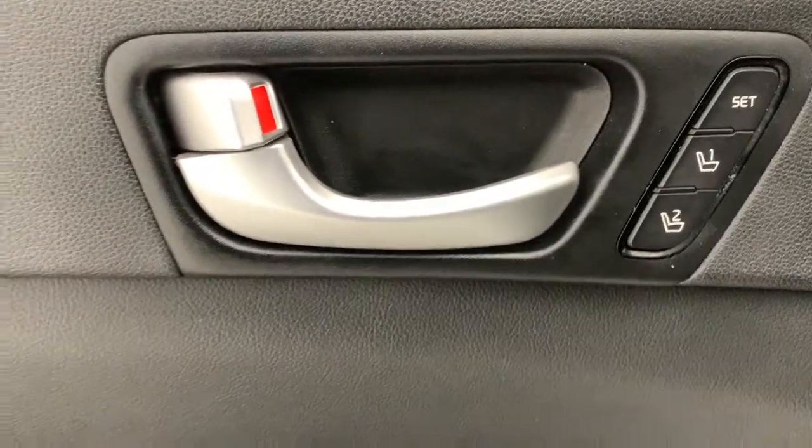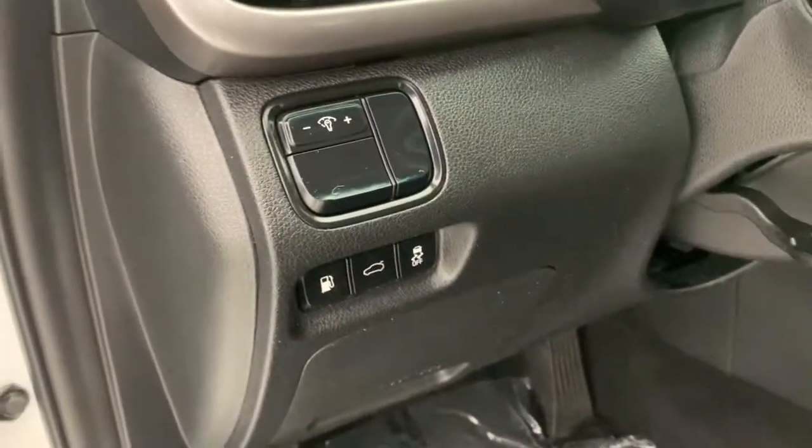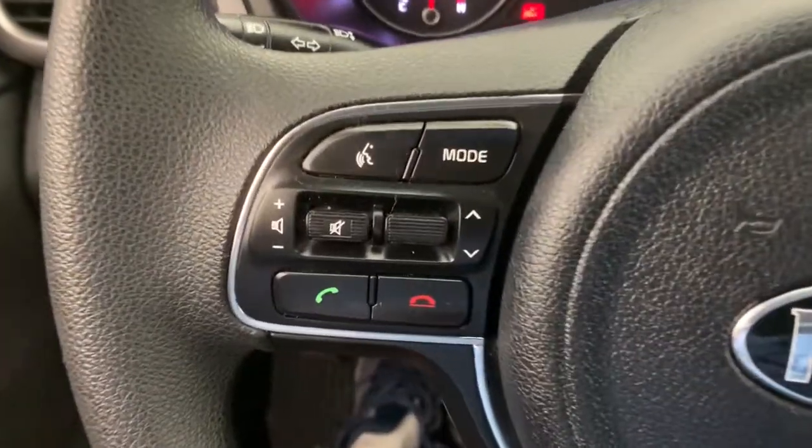These are just some of the great options this vehicle comes with: keyless entry, satellite radio, aluminum wheels, electronic stability control, intermittent wipers, auto dimming rear view mirror, traction control, tire pressure monitoring system, floor mats, passenger vanity mirror.